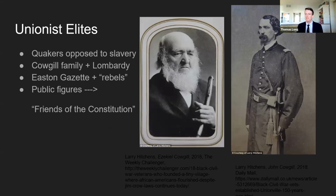So now we must get to examining the Union loyalties in the county. We first need to look at the elites of the county. A lot of the elites that were opposed to seceding and were in favor of the Union were Quakers. Now, part of the Quaker faith is in opposition to slavery, and a lot of the elites in the county who were opposed to it were of this faith. The most predominant Quaker elites that were opposed to seceding, but also slavery, were the Cogle family.